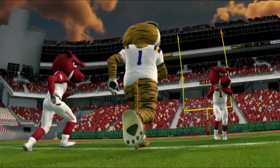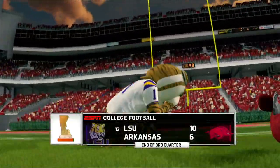59 Philly! End of the third, and we've got a tight one. The Tigers lead it by 4.